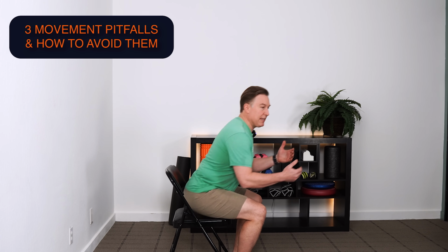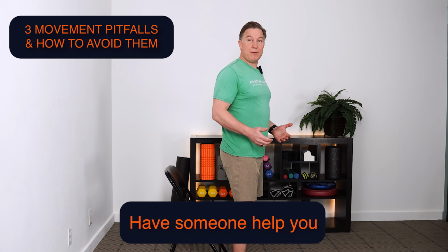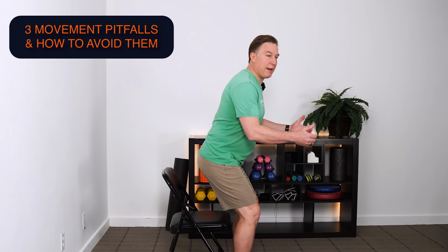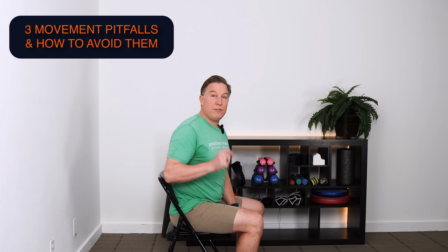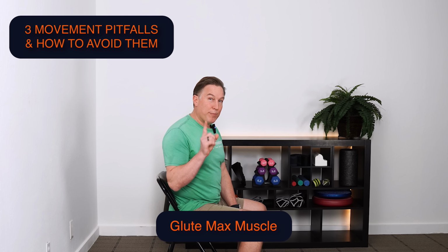Getting in and out of a chair becomes you practicing a good squat in a controlled fashion. If you're a little unsteady when you first try this, have someone help you. But what we're going to do is slowly come back and sit down like that. Again, hinging from our hips, keeping our spine in neutral. If you will do this on a regular basis, every time you get in and out of a chair, you're going to be making your glute max muscle, the most important muscle in your body, stronger.